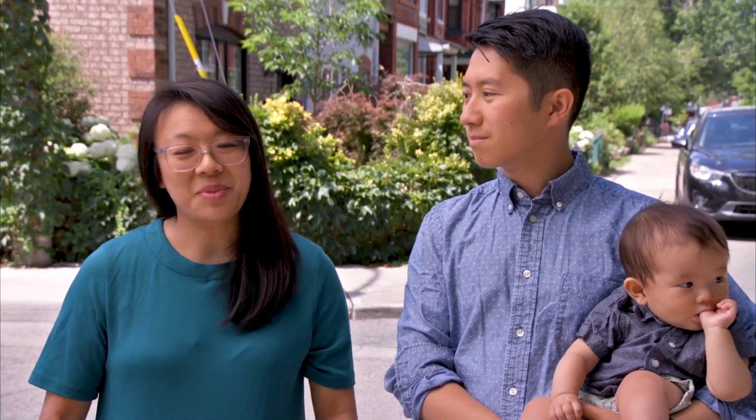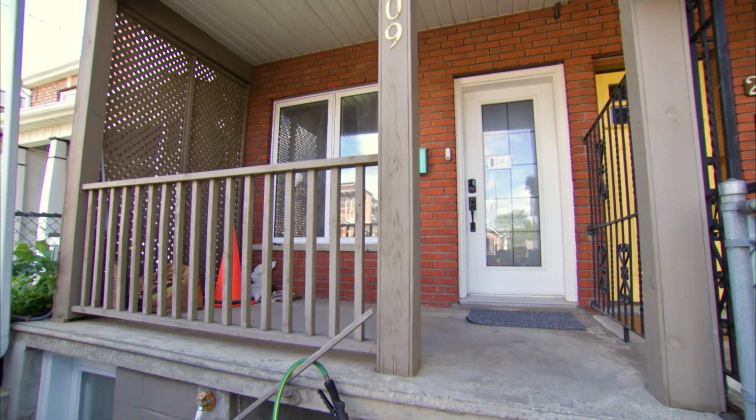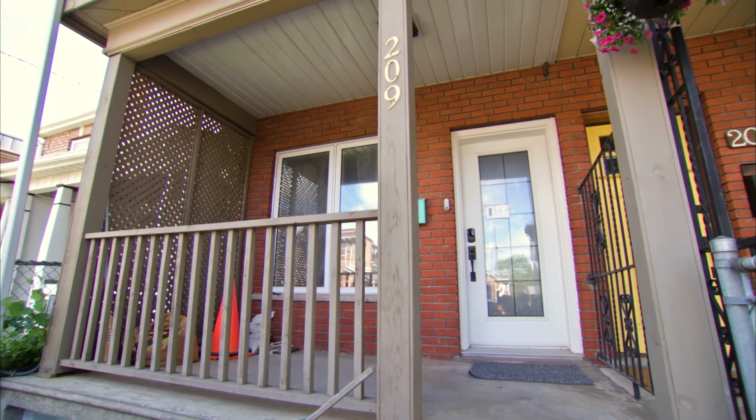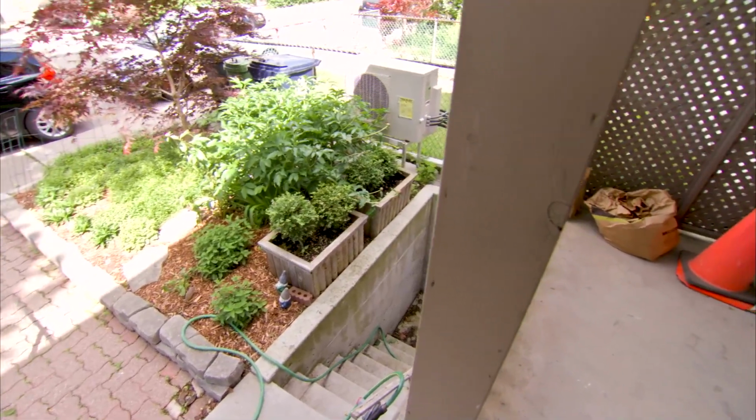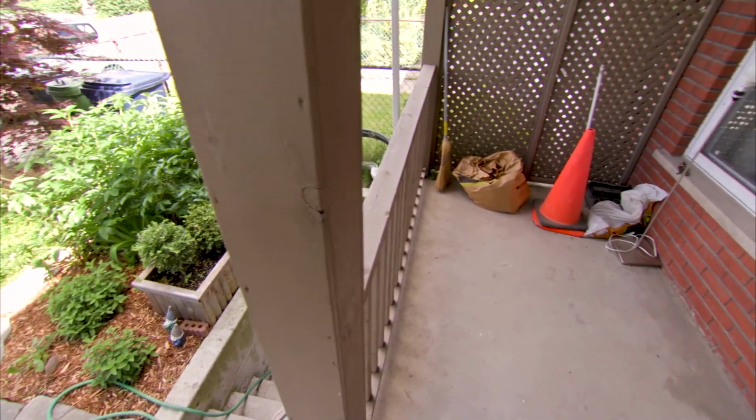We need Scott's help because living in Toronto, especially downtown, it's kind of cramped quarters. We really want to maximize the use of our space. We wanted our porch to be a space where it's not just walking through to get into the house, but a space that you could actually spend an evening sitting out on, talking with friends, having a drink with the kids.